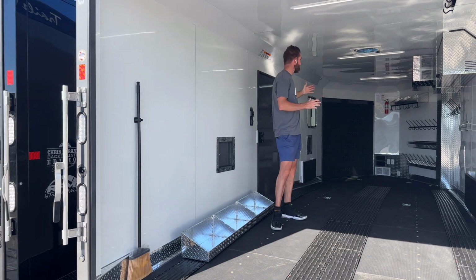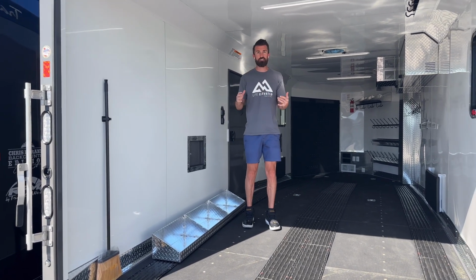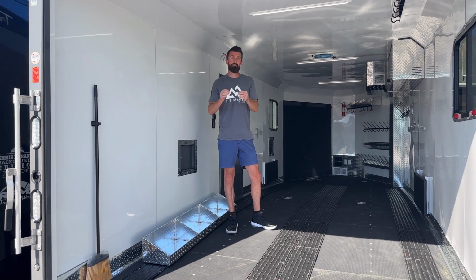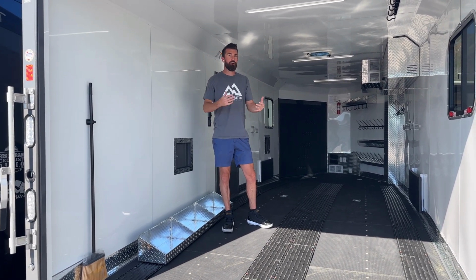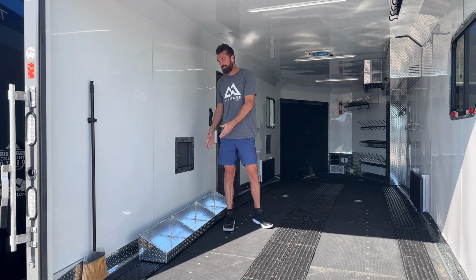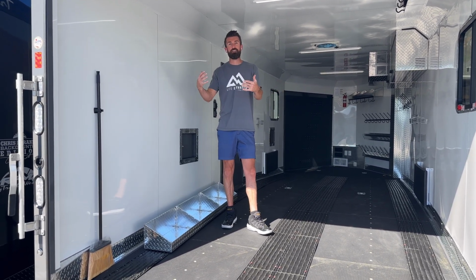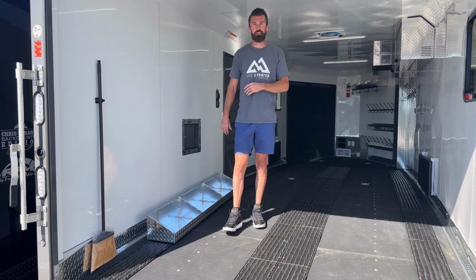You get all the same drying, all the same space, all the same features, and just you're missing a few of those creature comforts that can easily be replaced with a $100 Bluetooth speaker and a couple $100 on some storage, and you've got the same functionality for quite a bit less money.